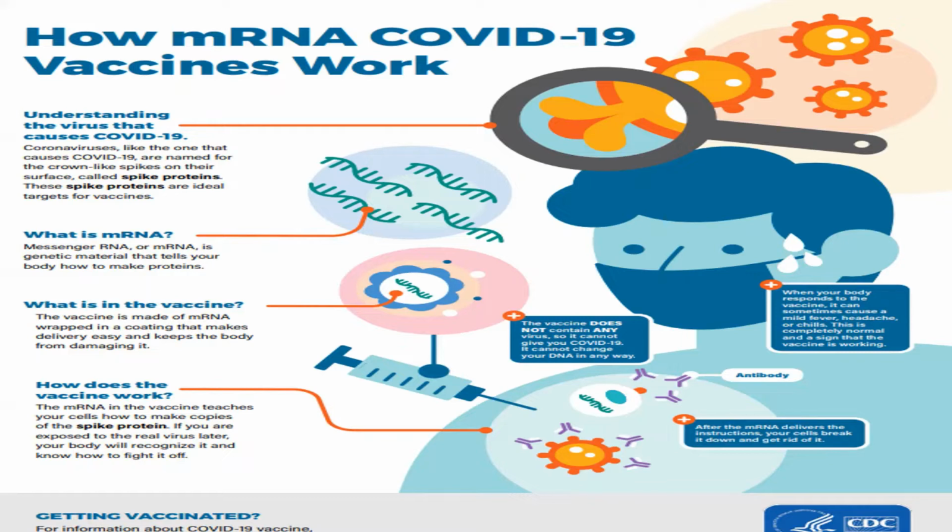As you know, messenger RNA is a genetic material that tells your body how to make a protein. In the case of the messenger RNA vaccine, it uses a messenger RNA which is created in the laboratory to teach our cells how to make a protein, and that protein will trigger an immune response inside our body. That immune response, which produces antibodies, is what protects us from getting infected by the real virus which is entering into our body.